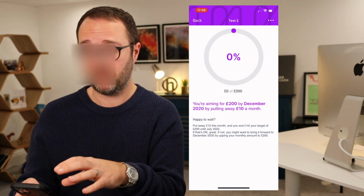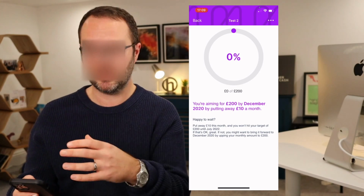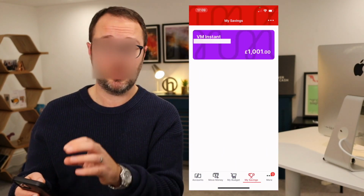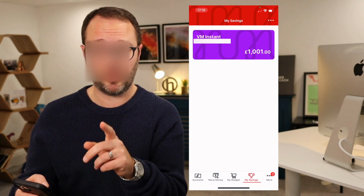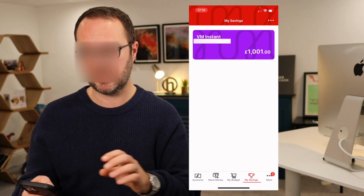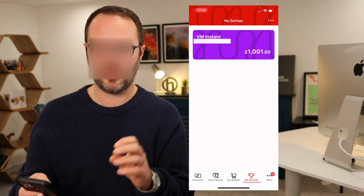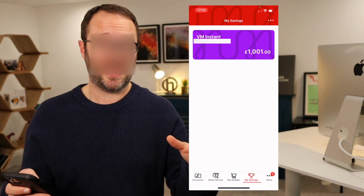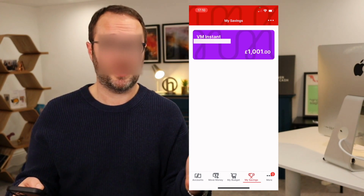And you can have loads of different pots here, as many as you want, for loads of different targets, and they will sit there within your savings account. So they will continue to earn interest as well, which is really important. A lot of times savings pots don't earn interest. These ones will. Now, at the time of filming this, the rate is just 0.5%, which doesn't sound great, and it isn't, but compared to everywhere else, it's actually not too bad.